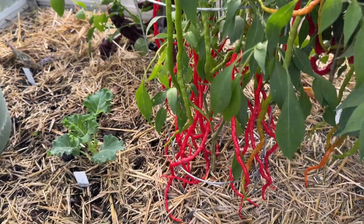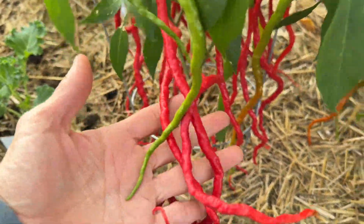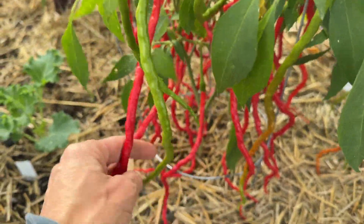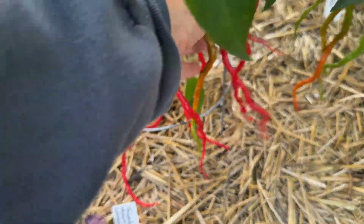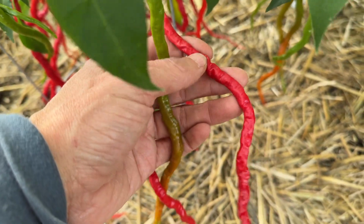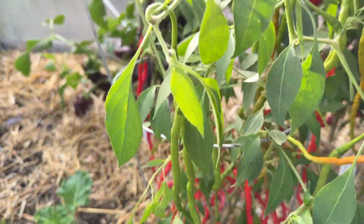Now the Thunder Mountain Longhorn here, these peppers are really neat looking, but to be honest, I really don't know what to do with them, so I haven't really done much with these, and I don't think I'll grow it again, because once they turn red, they do start getting a little bit rubbery, and at that point, they're really not much use at all, but it is kind of neat looking.